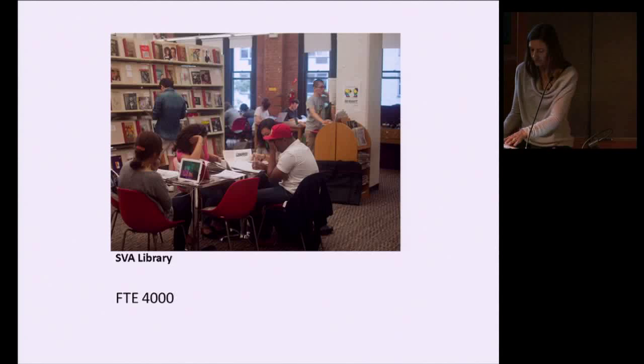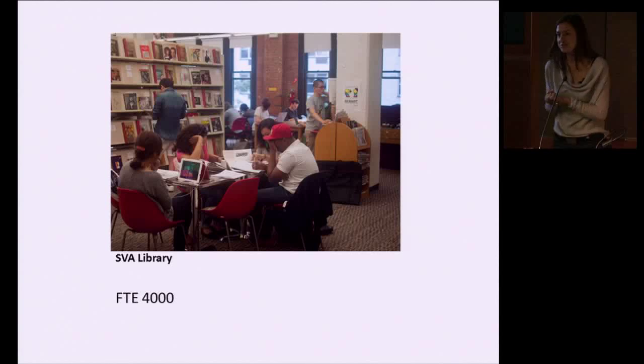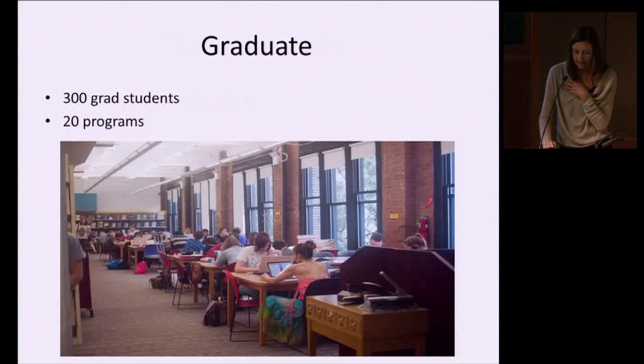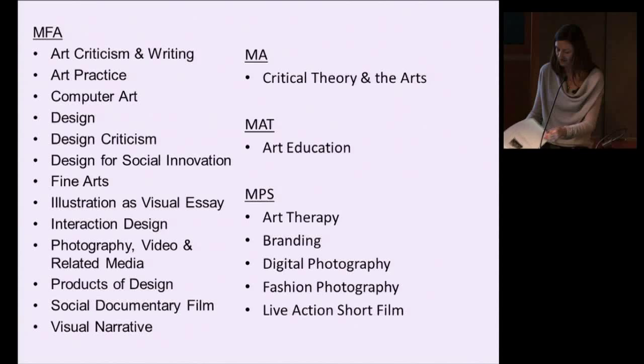So to give you background on SVA and who we are: a small to medium-sized art school here in New York City, also in the blackout zone. We stretch from Gramercy in the east all the way over to Chelsea in the west, and our full-time enrollment is 4,000 students. Of those, 3,700 are undergraduates spread among 11 majors. Our graduate student population is 300 grad students, spread among 20 different programs, and those are some of the different degrees they can get as well. Also, it feels like they're multiplying, our graduate programs are growing.